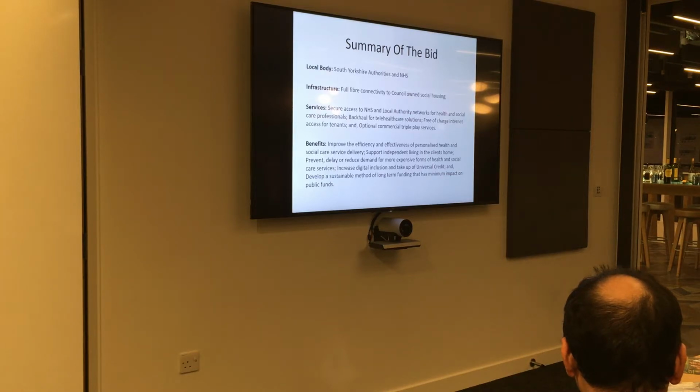The reason for bringing it here is we'd like to just make you guys aware of it, and also see if there's any other opportunities, maybe at time of writing the bid or further down the track, to work collaboratively with this, with colleagues around in this room really.